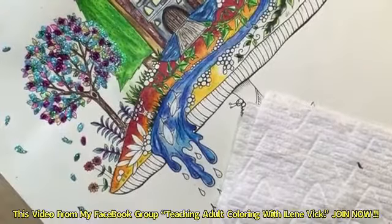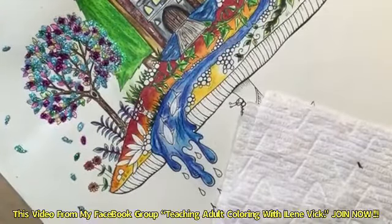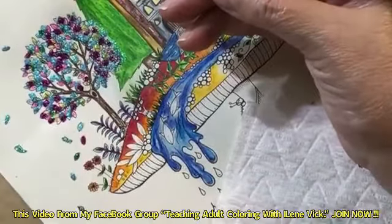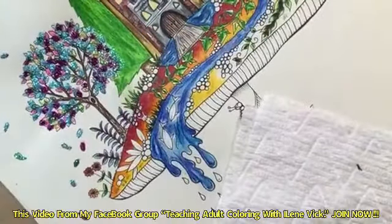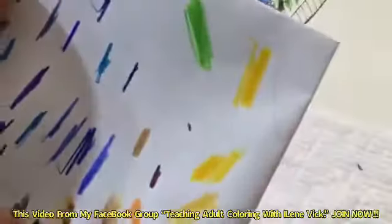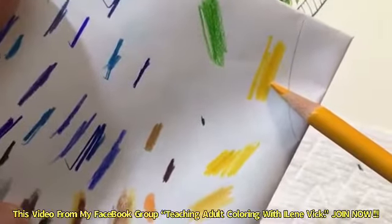Rhonda, if you go more towards a gold color, this is a Brutfuner number 040, and it's a goldish color. This color here, so it's not a yellow, it's a gold yellow.